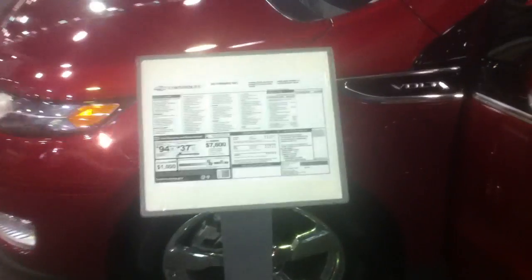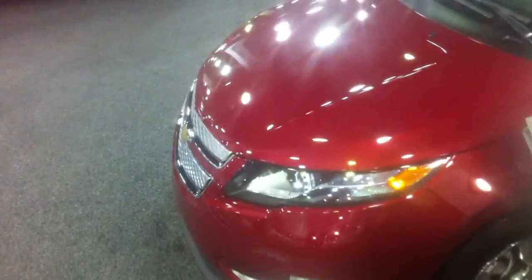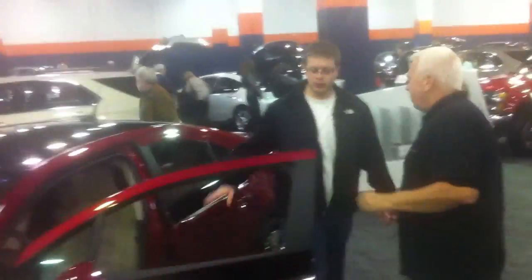You know, a Fiat. Fix it again, Tony, right? I had a Fiat Spider. It didn't take me long to realize what the button meant. Chevy Volt, $45,000. Fix it again, Tony, right?